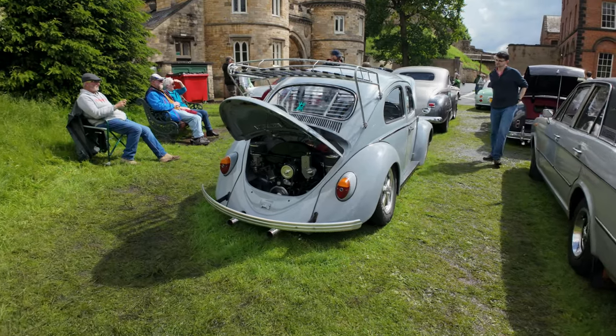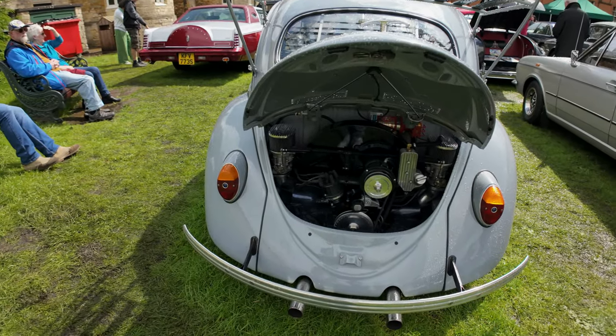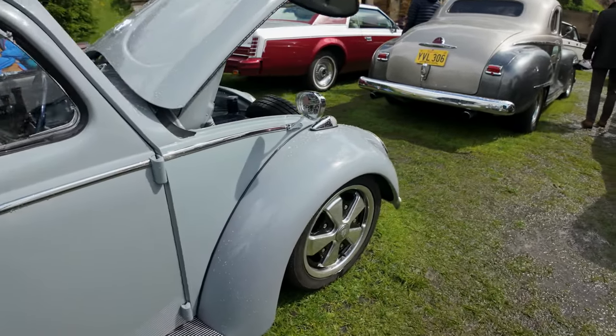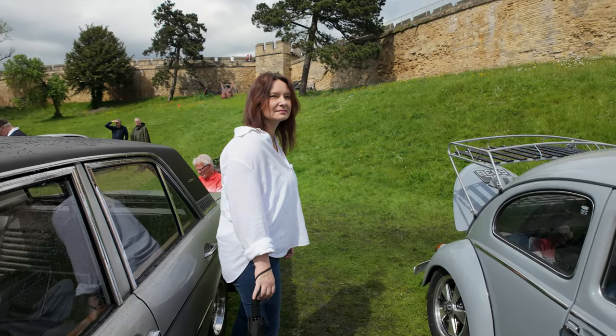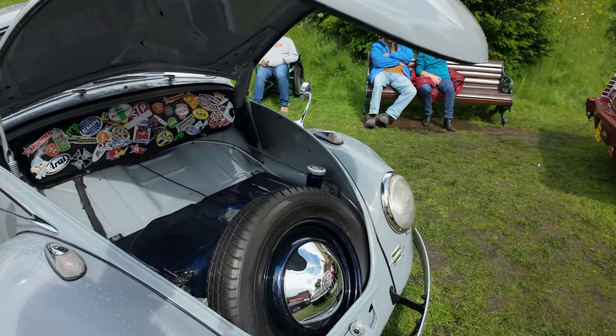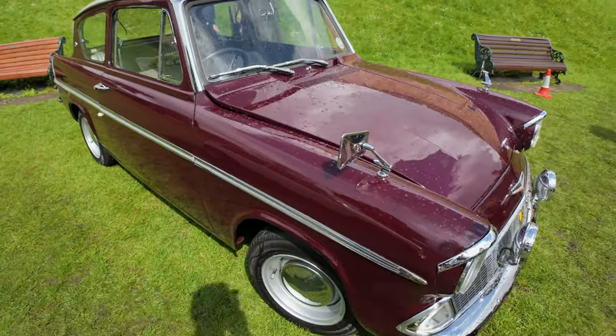Here's the old modified. This is dropped. Karen's got a dropped Beetle, but it's not in this condition, I don't think. Nice. I should give him a sticker for the front.